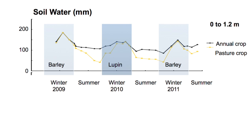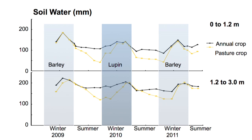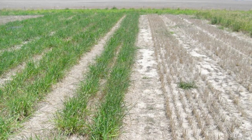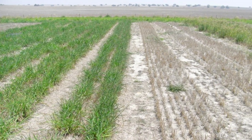Interestingly, the amount of stored moisture in the soil profile during the winter growing season is similar. By contrast, the amount of soil moisture in summer is about 100 millimetres less under pasture cropping compared to the annual crop treatment down to a depth of 3 metres. Greater depletion of soil moisture under pasture cropping systems occurs in summer during the period of active perennial growth. This lifts ground cover, provides green feed and creates a larger bucket to reduce recharge after heavy rainfall events.